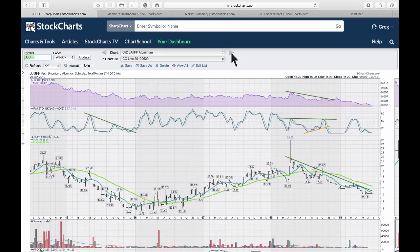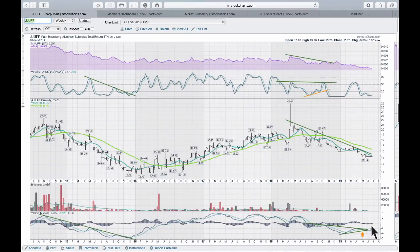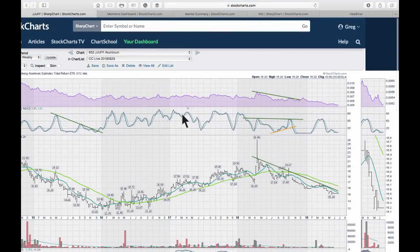Aluminum, as we can see, just keeps trending down here, but we're watching for this PPO momentum line to break, and if that could start to turn up, that would give us the signal we want. We're just about there. It trades so thinly, it's a little hard to love.